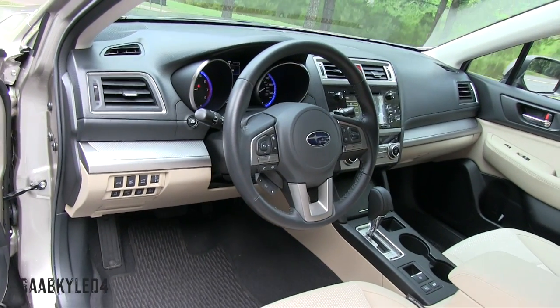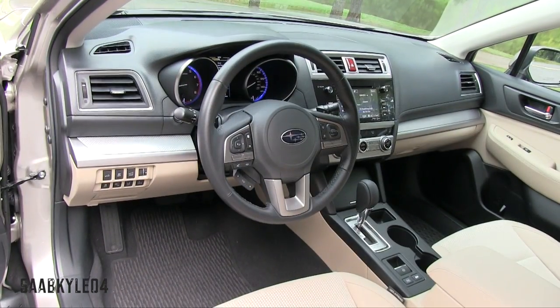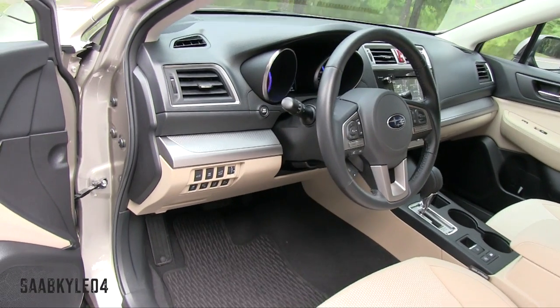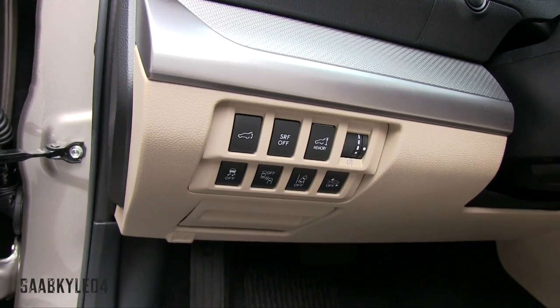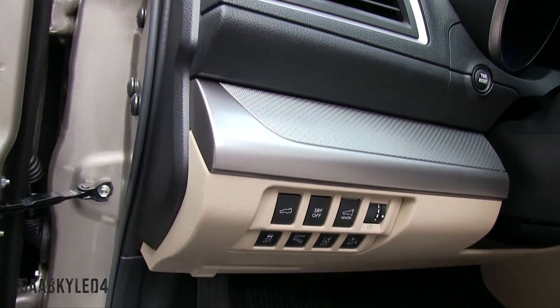You have a manual tilting telescoping steering wheel, and to the left-hand side of the dash, you have your traction control, rear power liftgate with memory feature, in addition to other driver assistance features such as blind spot monitoring, lane departure warning, and forward collision alert.